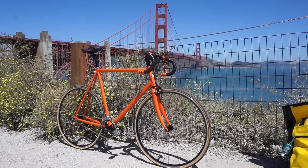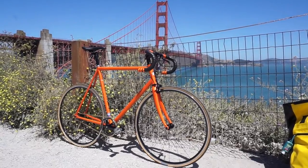So I'm going to get my 200 miles in on this bike. I'm going to use it as my daily driver here in San Francisco. Hopefully it doesn't get dented because the tubing is so thin.